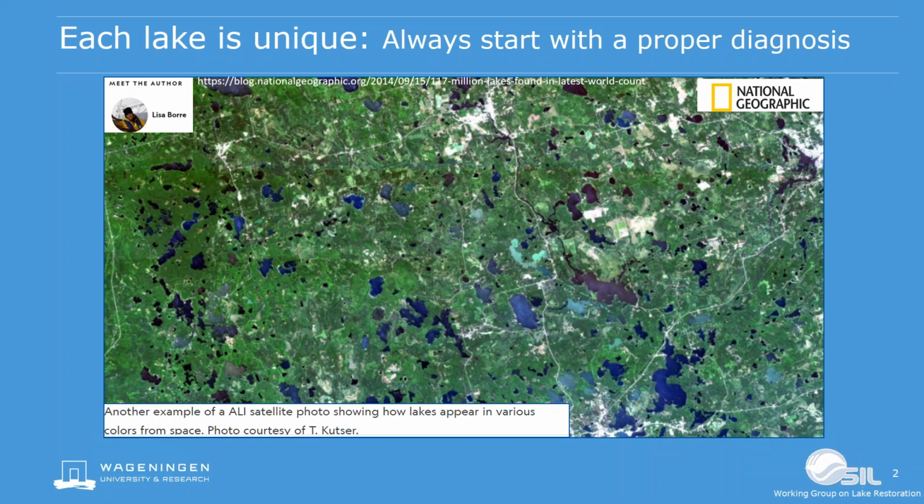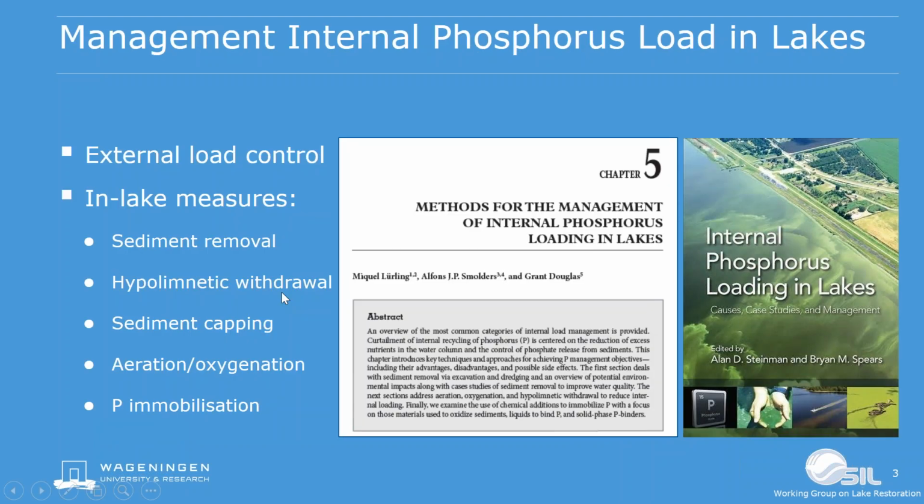Start to figure out where the water is coming from, where the nutrients are coming from, and where your cyanobacteria, if they are causing the problem, are coming from. Of course, it's always good to start with controlling external load. You will never regret that. And the extent to which you are able to reduce it will also determine how effective additional in-lake measures might be in speeding up recovery.